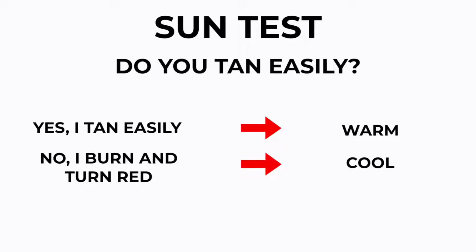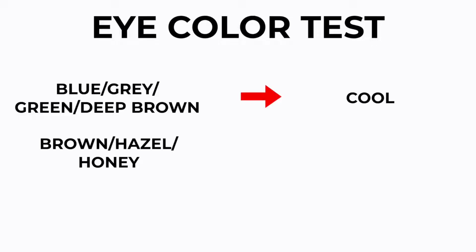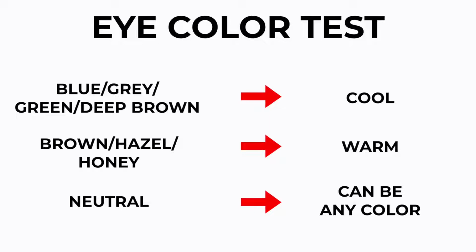And lastly, you can check out your eye color. If you have blue eyes, grayish eyes, deep brown eyes, or green eyes, you're most likely cool toned. If you have brown, hazel eyes, or honey looking eyes, then you're probably warm toned. And then neutral is just a mixture of all different kinds.